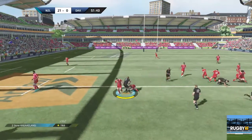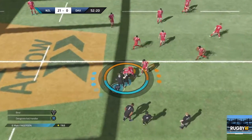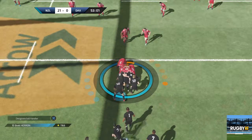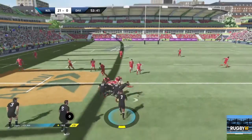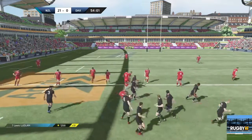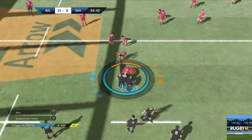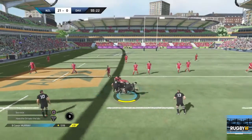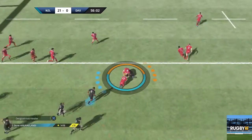They're moving the ball well. It's a ruck for New Zealand. Strong work from Delonka. They decide to go right. The referee says that's a ruck. Some clearing out is needed there. They take the play out to the right. Terrific tackle.